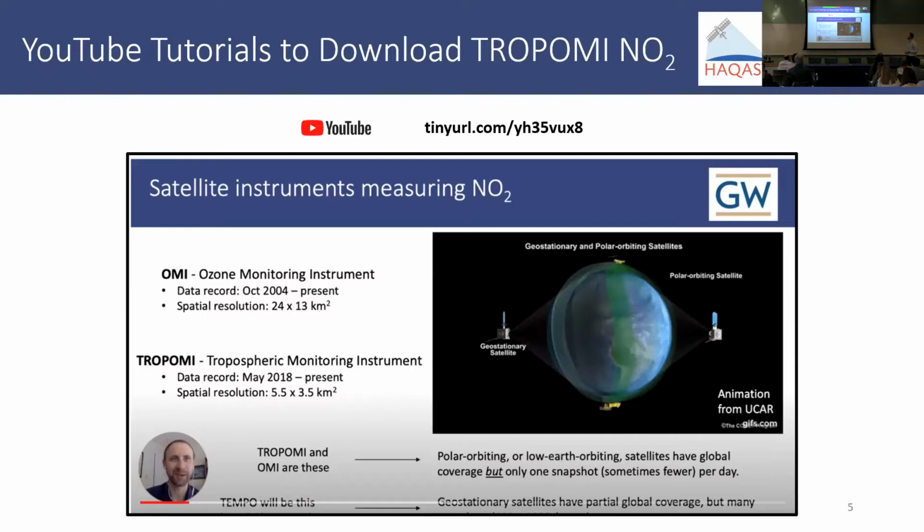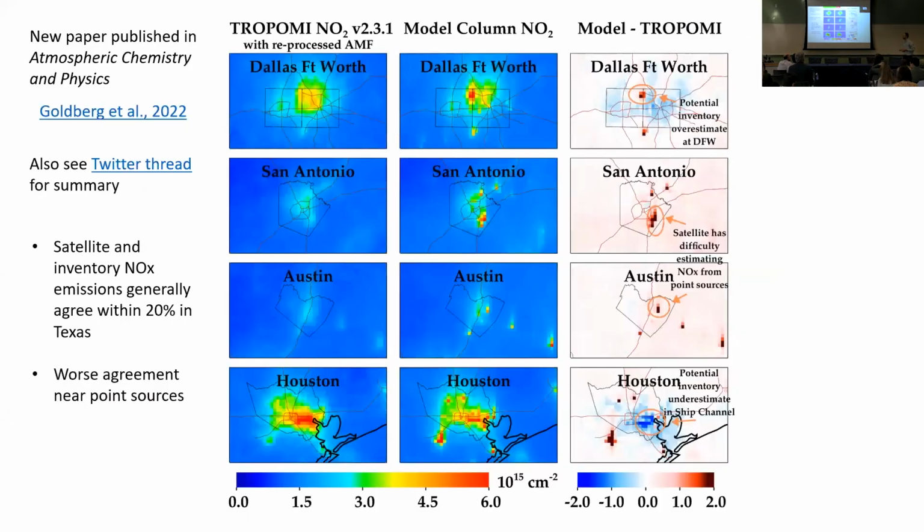Here's just a screenshot. I have, I think, 5 or 6 videos now describing what satellite NO2 is, but also how to download TROPOMI data. There's actually a lot of different ways to download TROPOMI data, and specifically which variables you want to look at when you download the data. It's a very, very large file, hundreds of megabytes, lots of different variables. So I was trying to give an explanation of that in that tutorial.